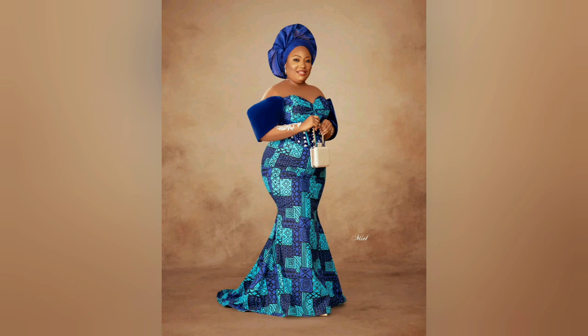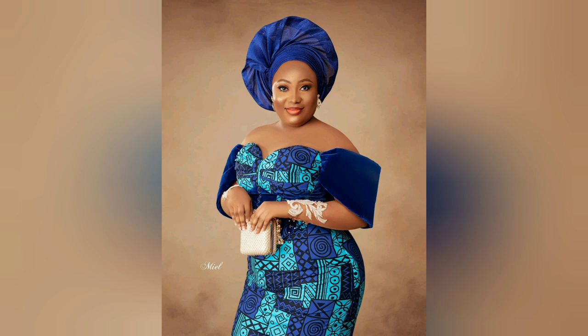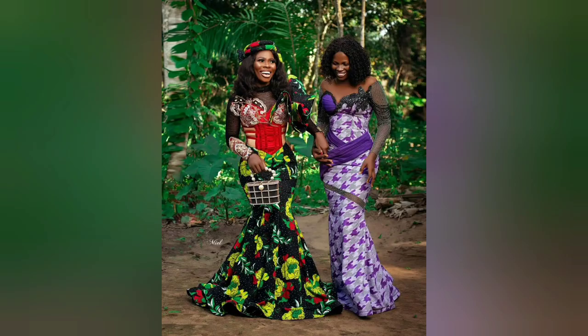Guys, this is a full view of one of the Ankara girl styles you just saw, playing at the same time with the video. This is so beautiful, right? Please share in the comment section what you think. And if you look very well, the sleeve of this Ankara is made with velvet and a brown lace. So beautiful, right?